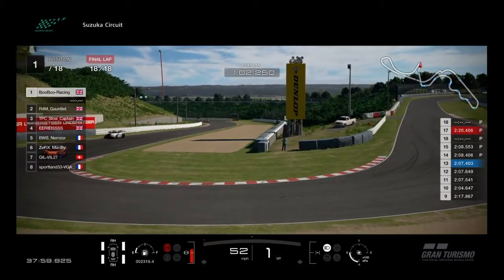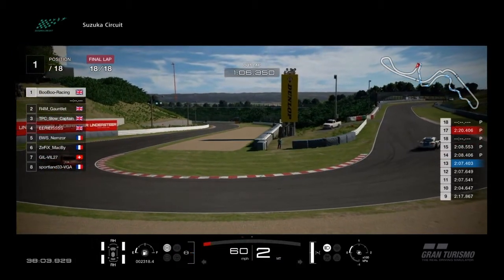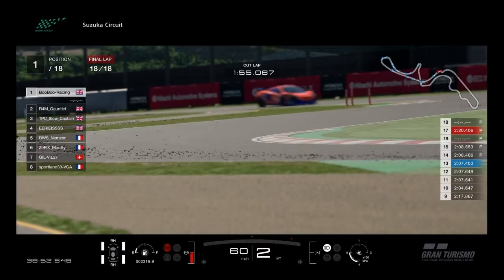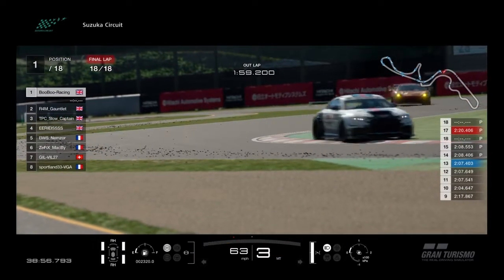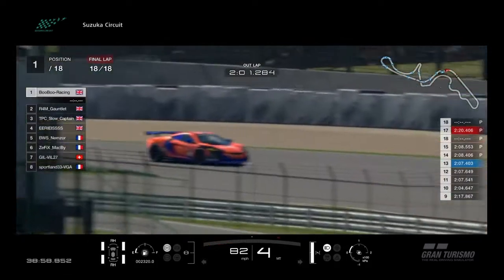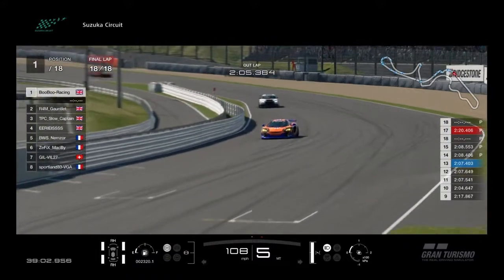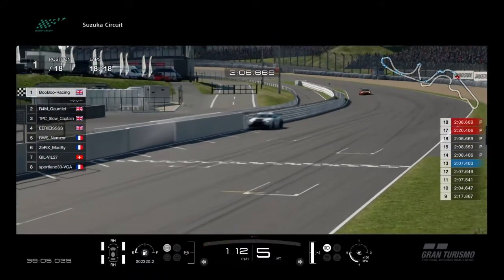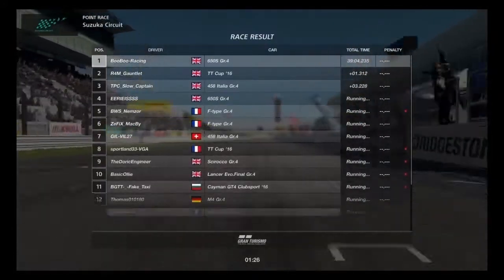The Ferrari has quietly kept himself out the way and come through to take the final spot on the podium, and a fantastic drive by him to get the third position. The Audi driver has lived up to his name, the Gauntlet, by laying down the challenge, and it's been a duel battle all the way to the end. An intense tactical race that came down to fine margins.